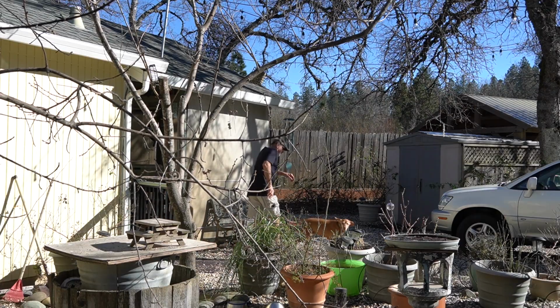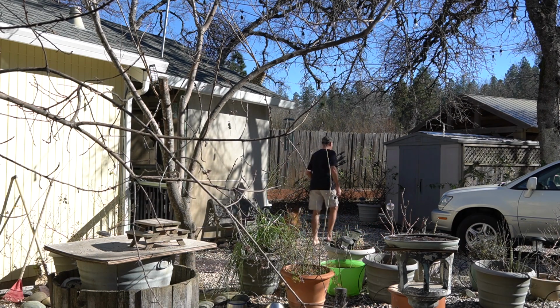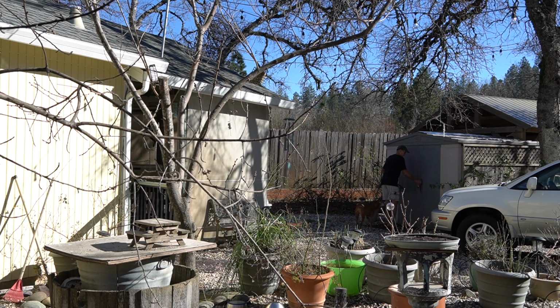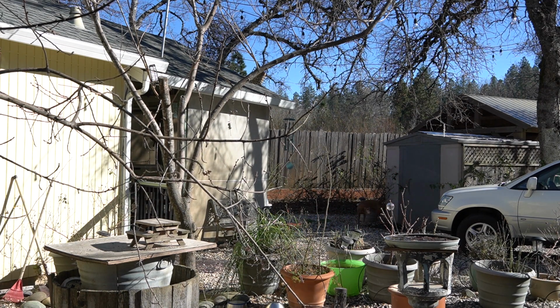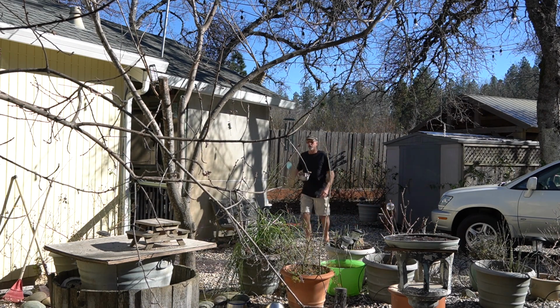But before I do that, I want to come out here and give the birds a little more bird seed. Now I keep the bird seed out here with the dog food and other things we just don't need on a day-to-day basis. I just put a couple scoops in this little bowl.